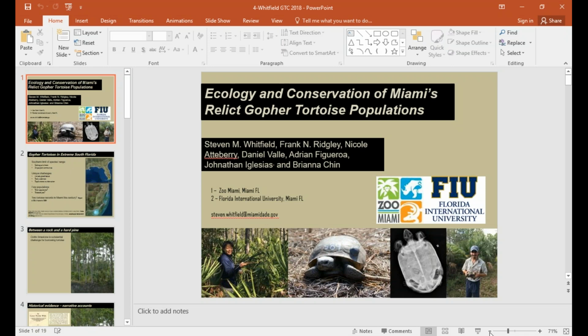Stephen Whitfield, and it's the Ecology of Gopher Tortoises in Pine Rocklands Habitat in Miami, Florida.